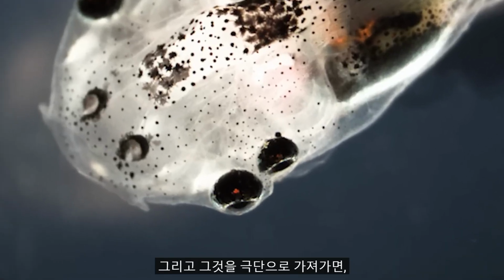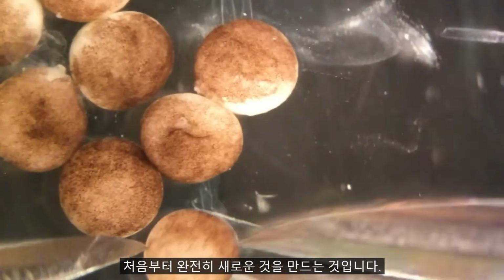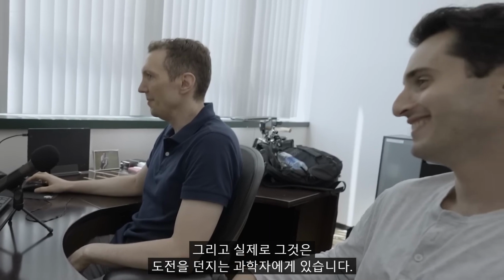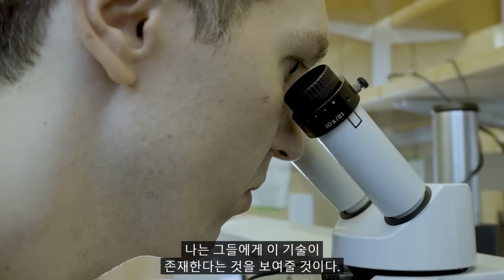And if you take that to the extreme, it's taking the pieces of developing frog and building something entirely new from the ground up. And so when I said that this is possible, I think that they probably believed it was a joke. And really that's to a scientist throwing down the gauntlet. So now I must build it, right? I'll show them that this technology exists.